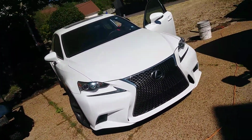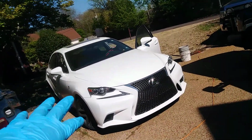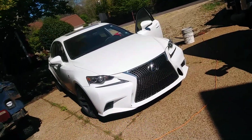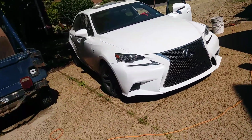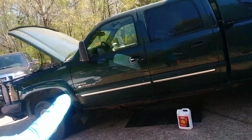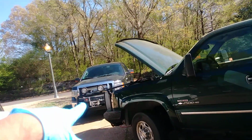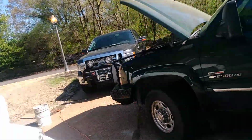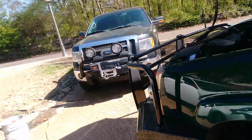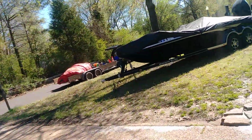He called me yesterday. He said he needed this Lexus washed. First I thought it was just gonna be a maintenance wash, but he said he wants a full detail. And then probably next week he wants me to do this Duramax, the black truck. They're all gonna be full details. So this is where the money's at right here, guys, and the boat too.